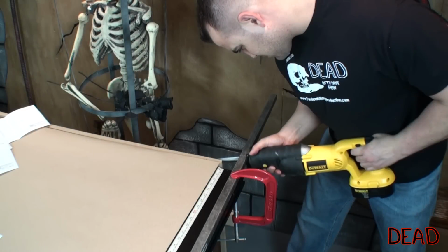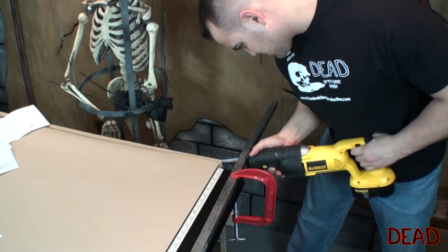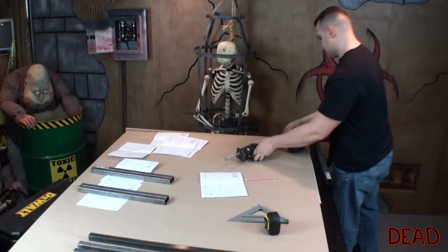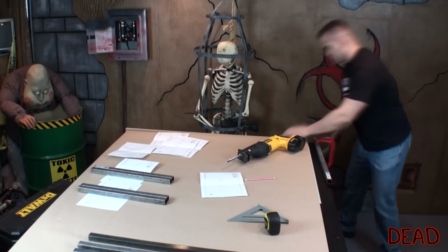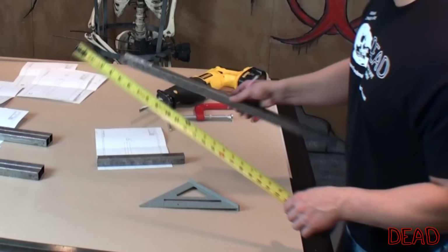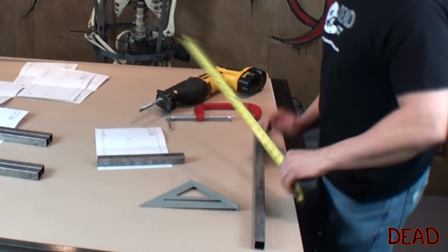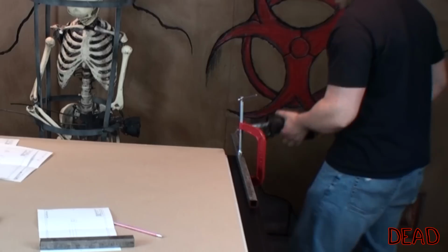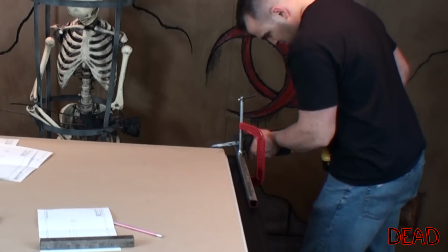As for the cuts themselves, you're going to need a couple different lengths and sizes. You're going to need 4 18-inch long pieces, a 10-inch long piece, 2 12-inch long pieces, and 1 20-inch long piece. I understand you're not really going to know where these go right now, but it will all come together. I swear I will show you.